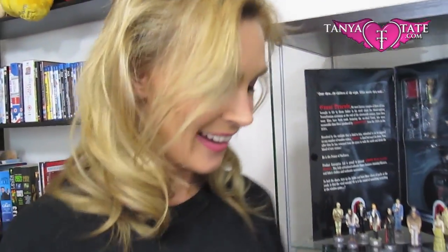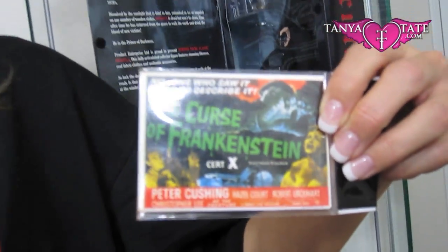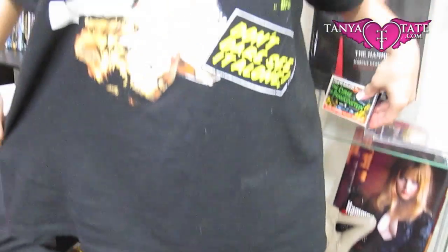Oh, look what I've got. The Curse of Frankenstein, it's a fridge magnet. This is what I just brought back when I went to England. I went to the Forbidden Planet there in London and got myself this little fridge magnet. Oh, and my Dracula t-shirt as well. It looks more like a dress though on me. I kind of got like a big version of it.